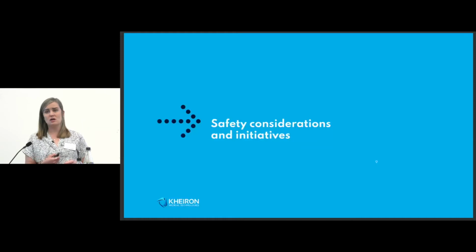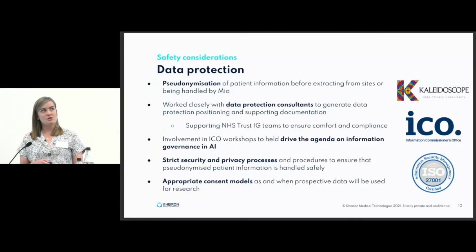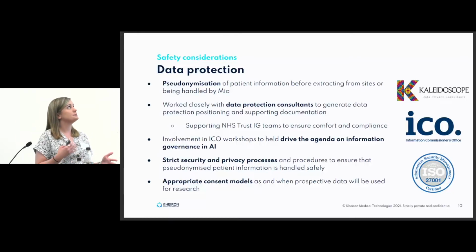So I'm just going to really generally touch on some of the initiatives that we are working on, or some of the considerations that we take into mind as part of our work that's probably of interest in the broad topic of safety. The first of which I'll touch on is data protection. There was a bit of a conversation in the last talk about this as well, but this is one of the initial hurdles that we face when we start working with a trust. The way that we do our work is that all of the data is pseudonymized, either if we're working retrospectively before we extract that data and work with it, or if we're working prospectively before it is moved to the cloud and processed by MIA at all.